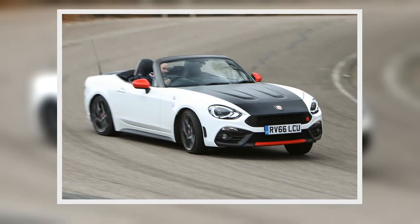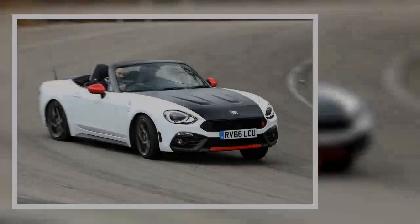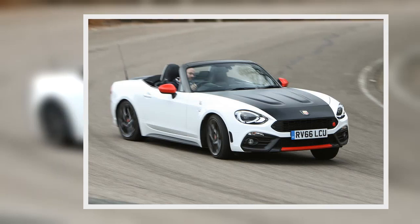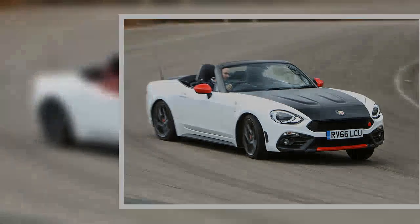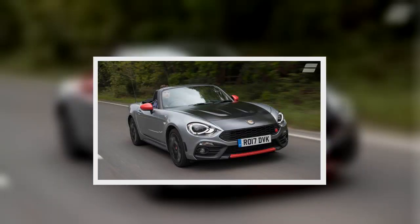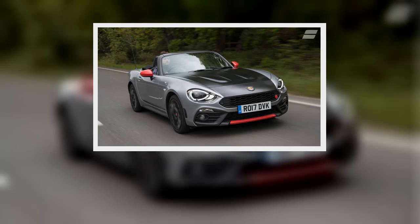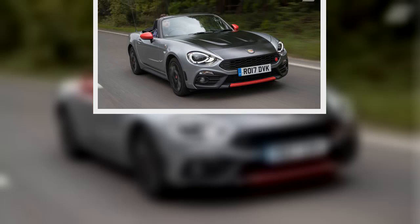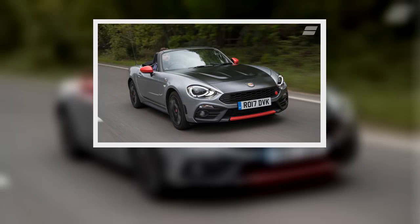Pressing the sport button doesn't alter the exhaust on UK cars, merely gives you a different engine map that sharpens the throttle and has an overboost function for the torque. You notice the former, but not the latter. The little Brembo brakes are strong, and as with the MX-5, the driving characteristics match the visuals pretty well.